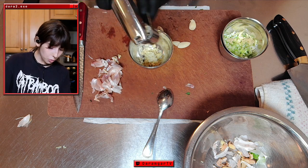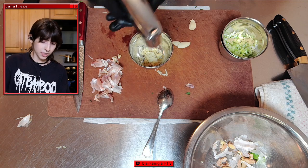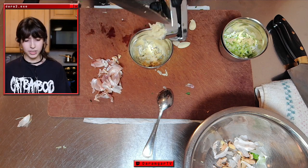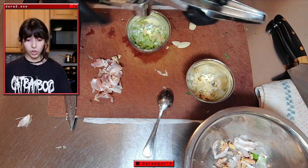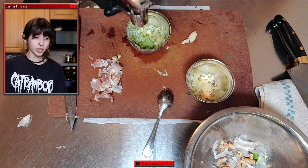Take it and squish it, everybody. We're just using 2 cloves for the seasoned soy sauce. There you go, push it all the way through. This is why I love my garlic press, everybody. It's so easy to use. Everybody should own one of these. It does not matter how often you cook with garlic. They're so easy to use, and they're not as difficult to clean as people think.